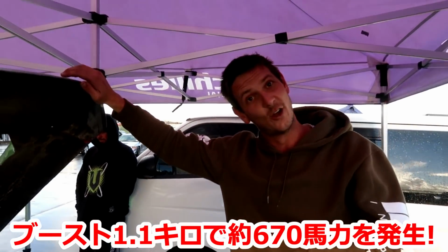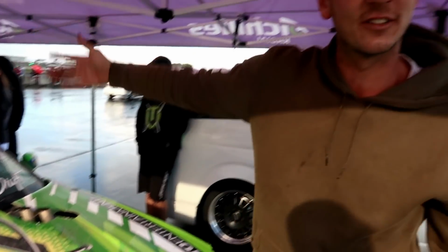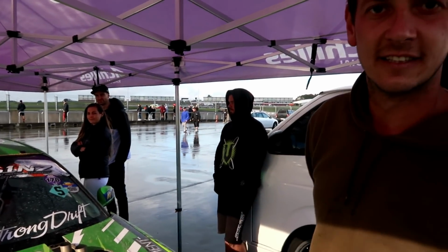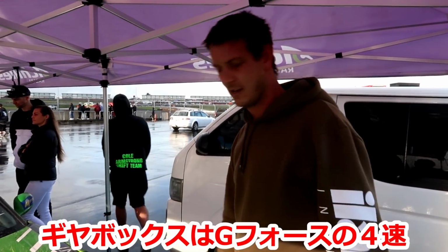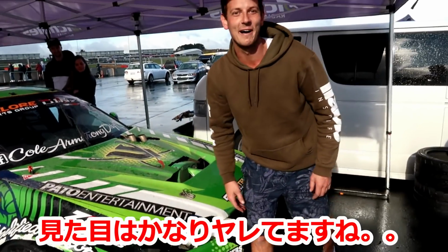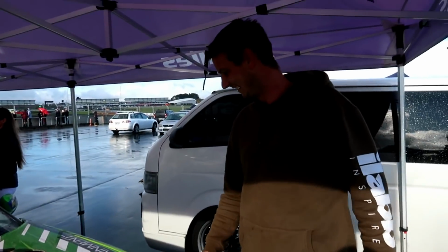It's a good car for someone to learn. That's true. I make the boys do it around the 265 Zestinos. I get to use all my second-hand tyres, but it's a great way to give back to the team, to keep them energetic. What's the gearbox? We've got the G-Force 4-speed in it. G-Force. Good gearbox, it's not like a brick shit house, this just goes and goes. As you can see, we're losing a little bit of fiberglass, but it's very flimsy. Yeah, very flimsy. That's a good word, I like that.